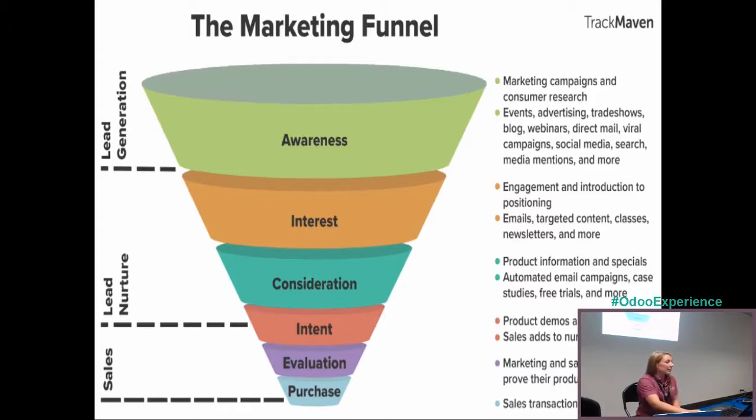Now, the interest stage is where your potential leads become your leads. This is also the beginning of the nurturing stage. Once your leads are in here, you can start to build a relationship with them. After you build your relationship and continue nurturing them, it comes to consideration. This is what we call qualified leads, and they can also be seen as potential customers.